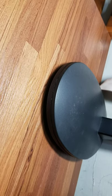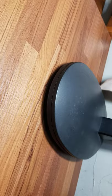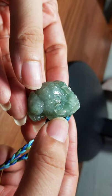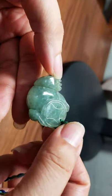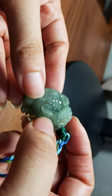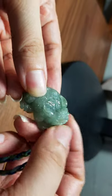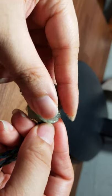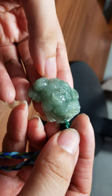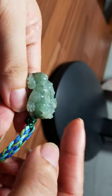And the next one is a whole grained toad, and the toad is the symbol of wealth and blessing. You can see the ears, both ears of the toad, because it's the most touched part. When we touch it more, it will shine and become more transparent, or you can call it translucent. In the old saying, we would say it becomes more icy.